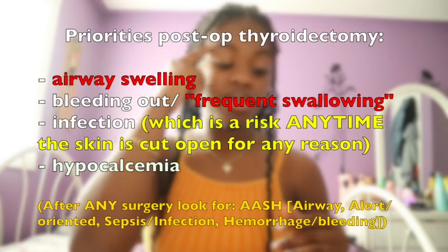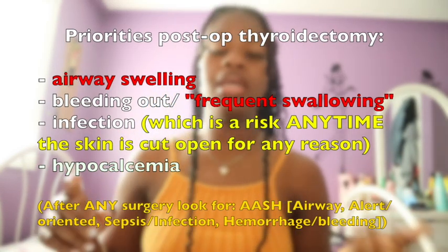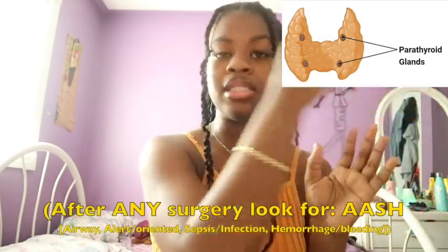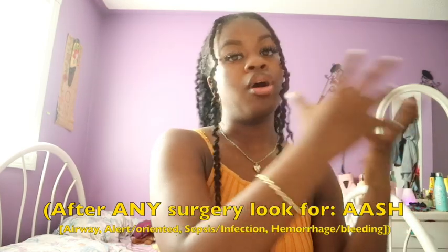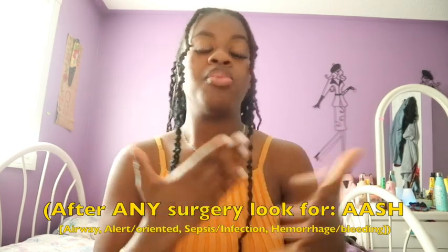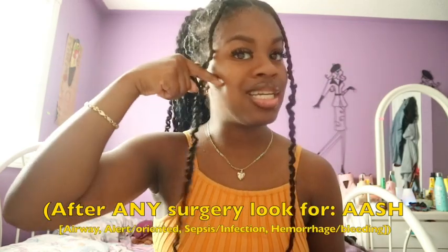But also with thyroidectomy, you want to think about hypocalcemia, because remember, at the very back of the thyroid gland are the parathyroid glands, and those little glands release calcium, right? So if you're taking out the thyroid gland, by default you're also taking out the parathyroid glands, which means that you're going to have low calcium in the body. So the patient will also present with those symptoms of the twerk of the wrist, which is Trousseau's, and the Chvostek sign, which I mentioned in my last video. Check it out if you want.